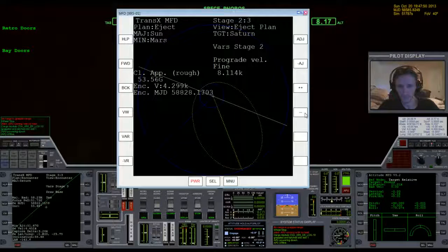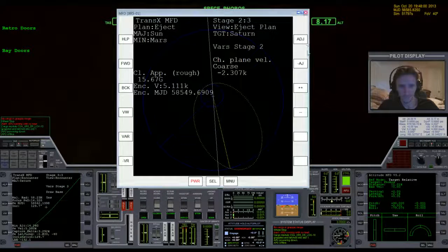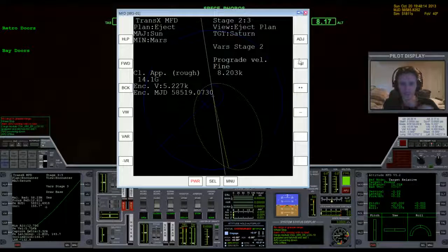So something like that. Now let's put in the plane change. About like that. Prograde. And I'm just going to go back and forth between these variables and get the minimum altitude over here down to a reasonable number.